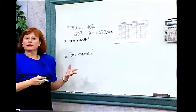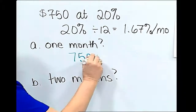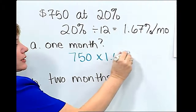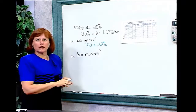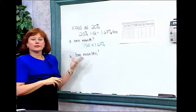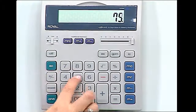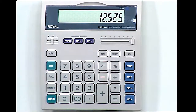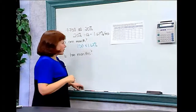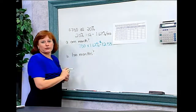Now Conrad and Cindy have a balance of $750. So the first month, when they do not pay off their balance, they're going to have to pay 1.67% on their unpaid balance of $750. This will be an additional fee added on to their loan. We'll go to the calculator and we'll see how much money that's going to represent in the first month. We'll take $750 times 1.67%, and we see 12.525. The bank, of course, will round up, so we know that they're going to owe $12.53 in addition to their original loan.